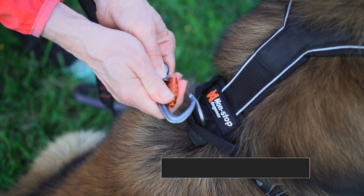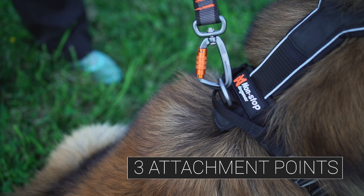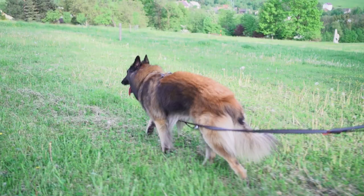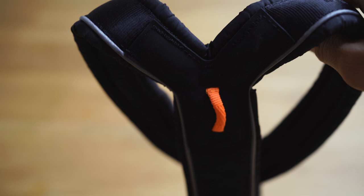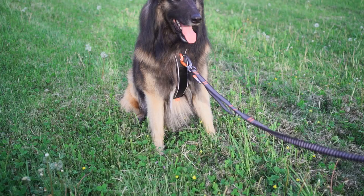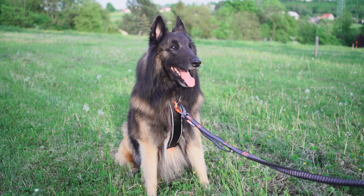Then it has three attachment points. The first one is the ring on the back, which is the one that we use the most. But you also have a loop under the dog's chest, which is great for tracking, because if you use this loop, the tracking line doesn't get tangled around your dog's feet. And a third attachment point is on the chest, and it should prevent your dog from pulling. However, you know, with Rancho, we only use harnesses in situations where we don't mind him pulling and not as a tool to teach him not to pull. So we never use this one.